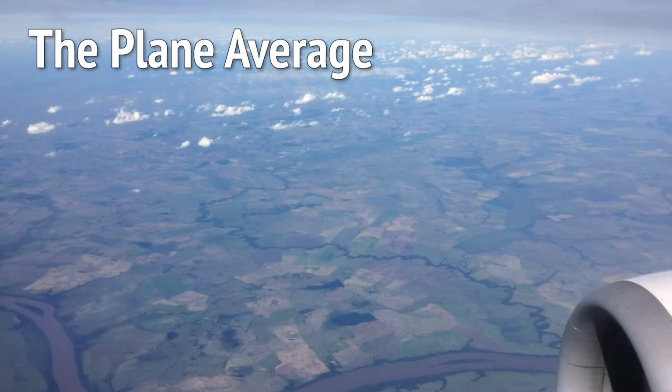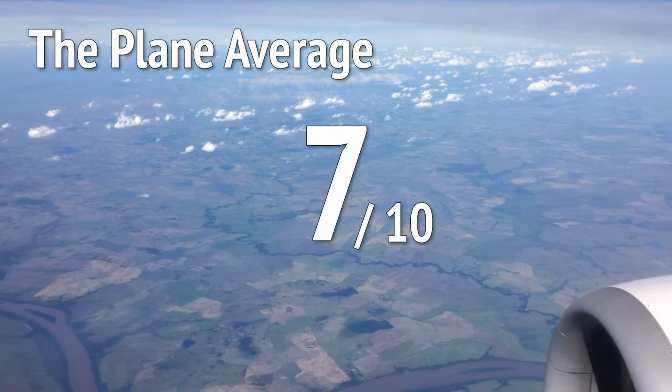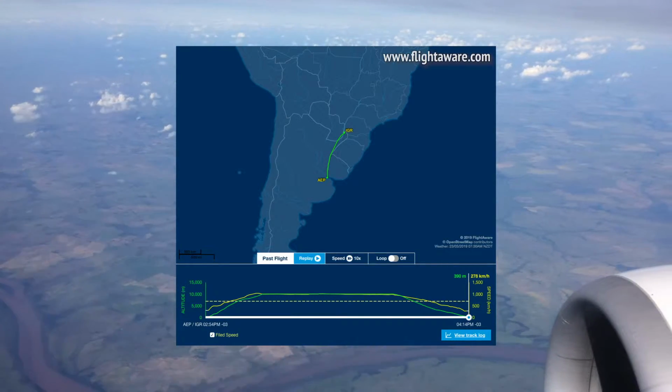So a reasonably new aircraft with a nice tidy fit out. All around pretty happy with that. That's a 7 out of 10. Solid effort, Aerolineas Argentinas.